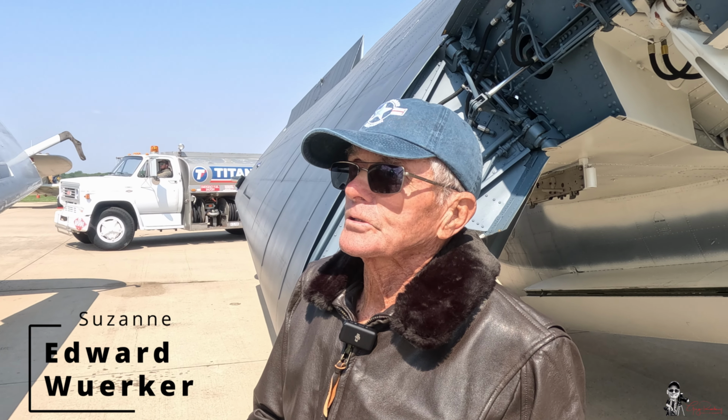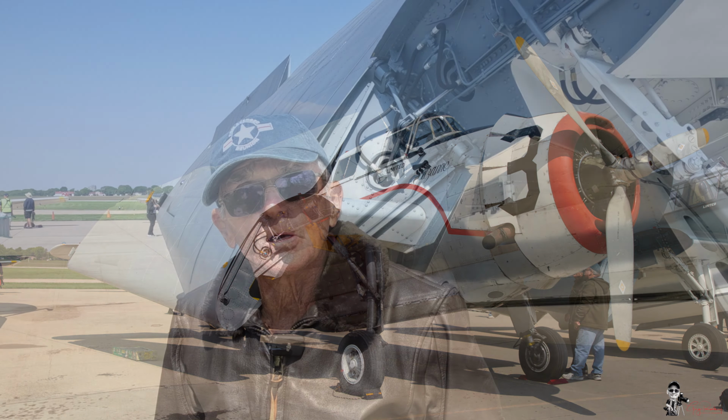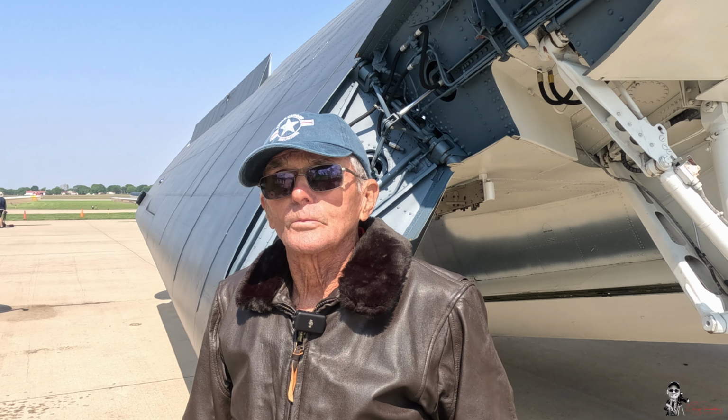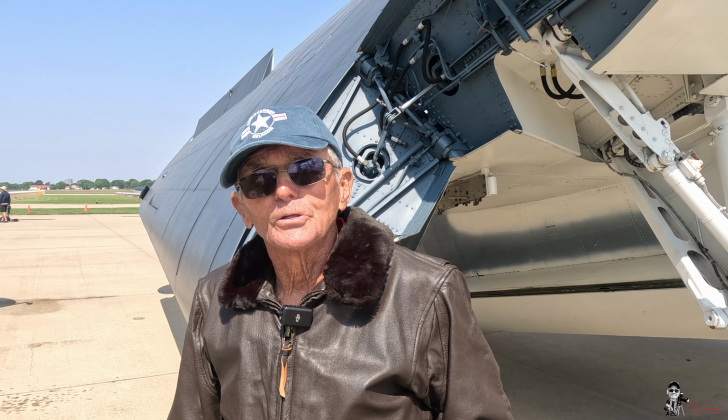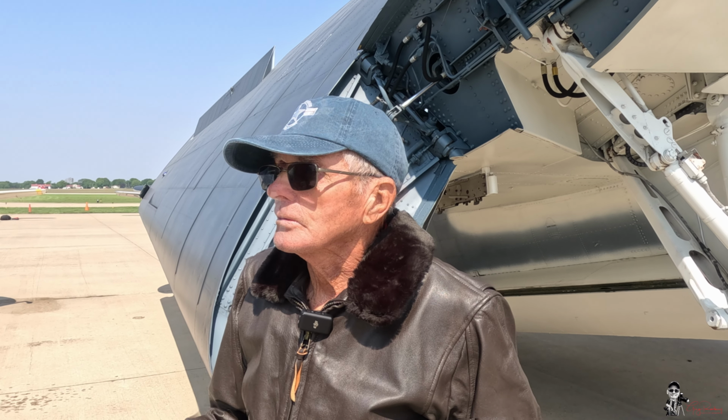I've brought out here the TBM 3E in the fire bomber configuration. We came from Cape May, New Jersey. We are stationed at the Naval Air Station Wildwood at WWD Airfield in Cape May County, New Jersey. And we took 5 hours of flying to come out, and it was a nice flight.